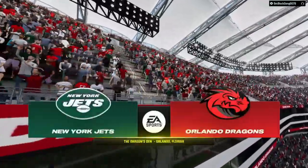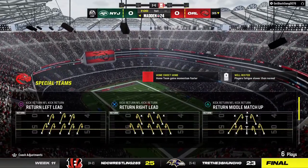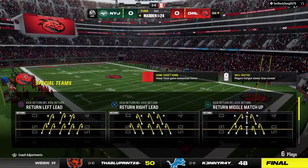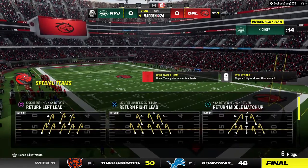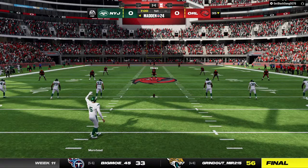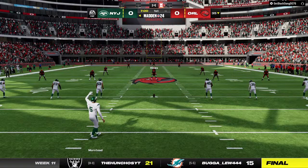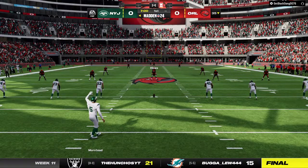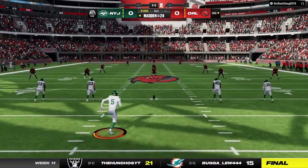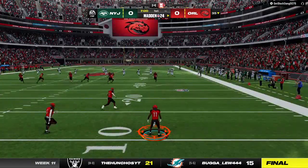Now for the so-called City Beautiful and home to the Madden Studios. This is EA Sports coverage of the National Football League from Orlando, Florida. Today we've got an interesting Week 11 matchup on tap, as it'll be the New York Jets taking on the Dragons of Orlando. The NFL season has hit high gear, and off we go in Week 11 on EA Sports.